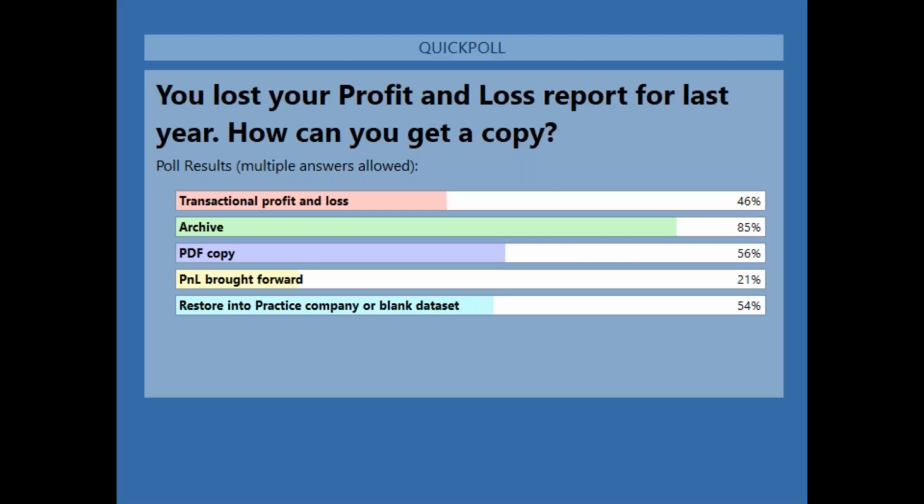And let's look where the majority placed their chips, as it were. 85% archive. Love to see that. Then 54 and 56% for PDF copy and restore a practice company data. Then we've got 46% transactional and 21% for P&L brought forward. Well, to go through the answers, back to Jackie.